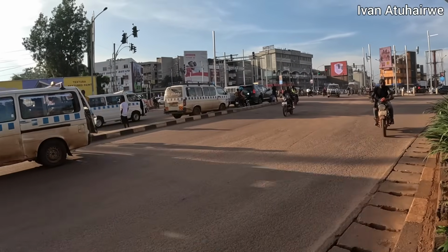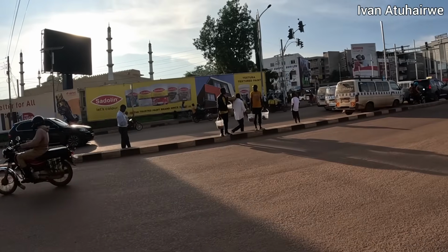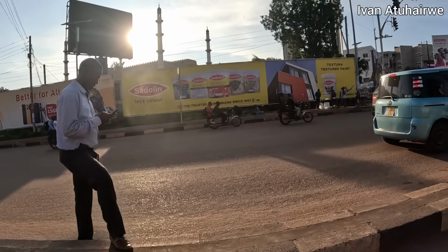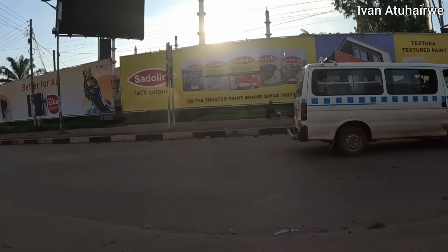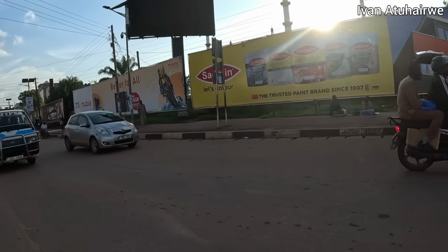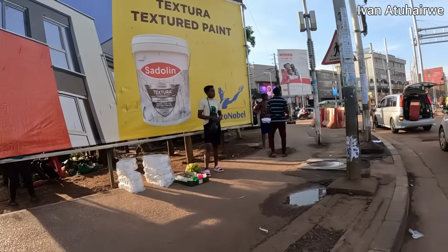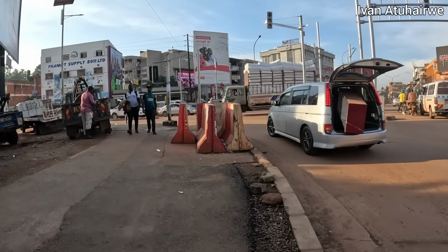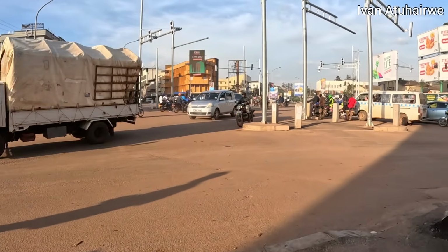So this is the other side of the Wandegea traffic lights. I'm going to be crossing and take you towards the market. We see what has really changed and the new lights. Well, here it's the old lights that are still functioning. The new ones aren't yet functioning, just like we've seen at the Mulago roundabout or the previous one. Anyway, so this is what has really changed here.